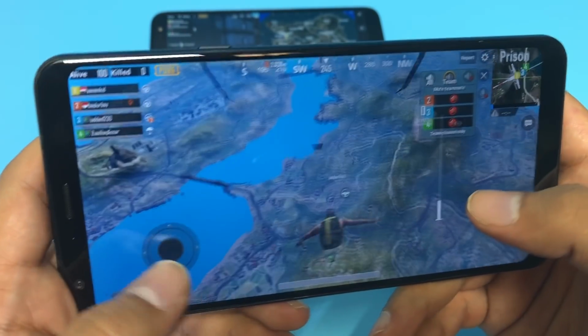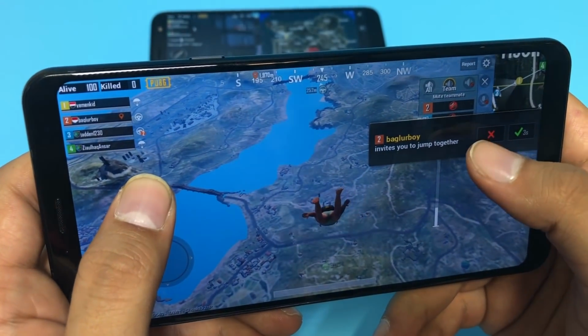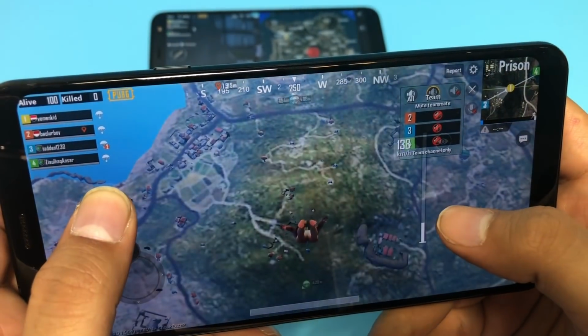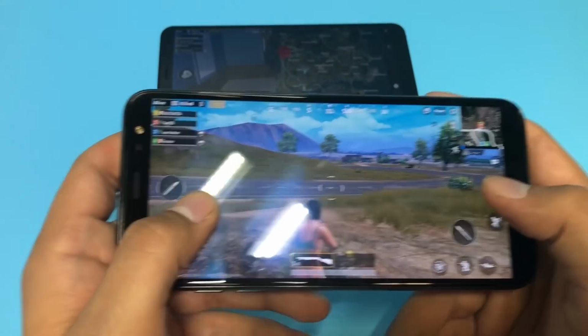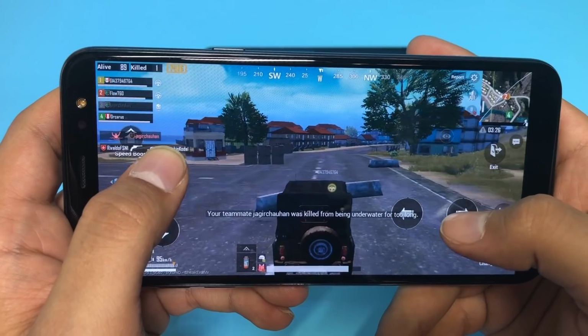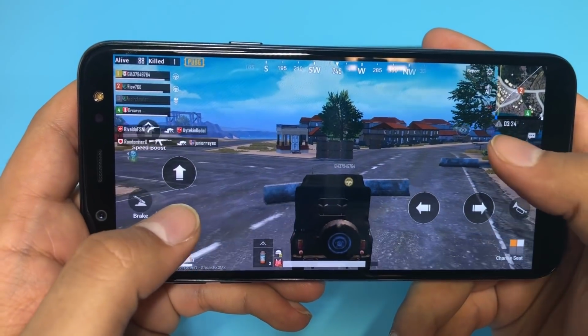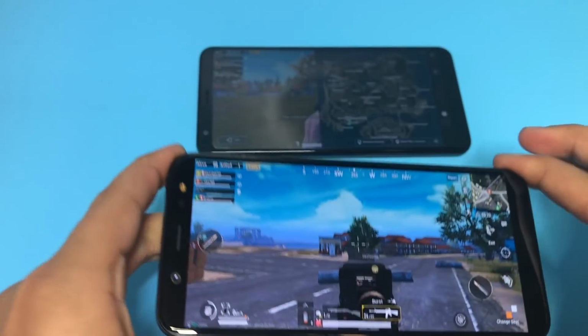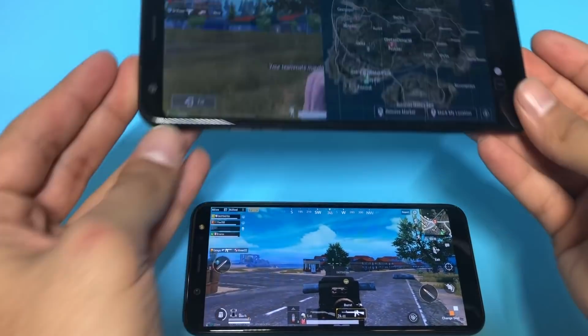So we're gonna go ahead, we're gonna drop and leave our team. I'm gonna have to deny you, buddy. Big lure boy. Now we're gonna see how it performs when you go ahead. So I'm gonna exit the vehicle, I'm gonna just get in as a passenger, and we're gonna go ahead and check back in on this one.